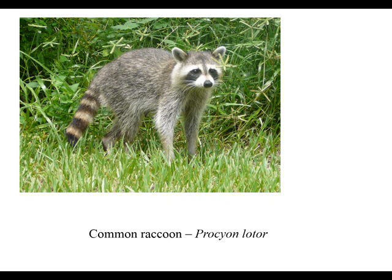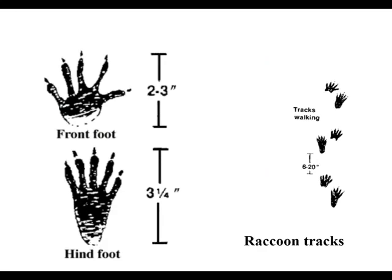They'll typically den in a hollow tree, although they will sometimes take over a squirrel nest or something like that. Very curious, very mischievous. In areas where they've gotten accustomed to human beings, they will drive you absolutely nuts. They'll steal everything in your tent. Again, we've got this distinctive hand-like front foot and the hind foot, which is greatly elongated. Very easy track to recognize.